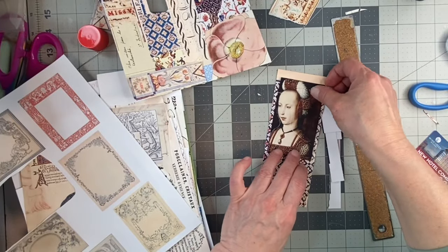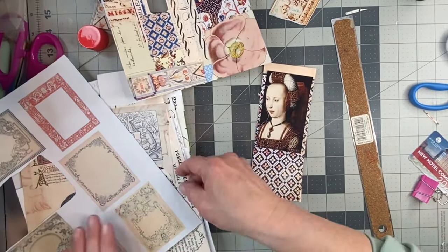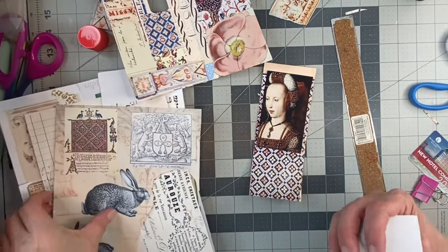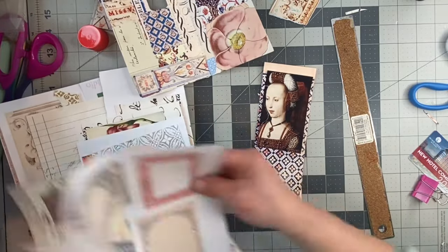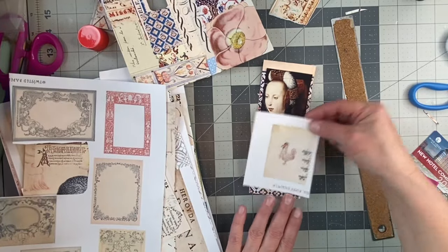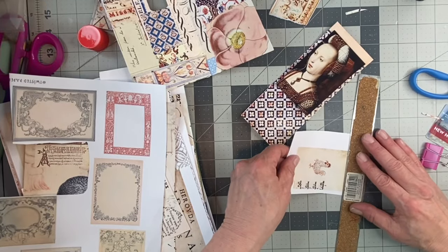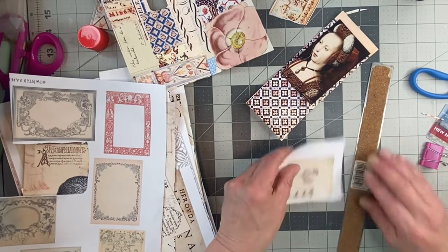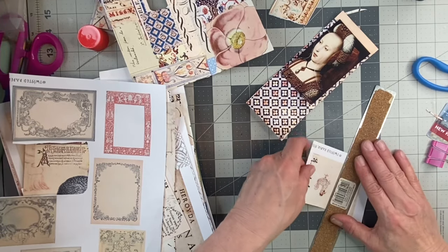Oh, I love her on there. And then, what if we just use one of the little labels? We don't have any reason for this chicken to be on there, but maybe, maybe. Oh, yeah.